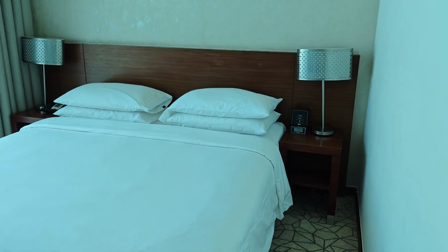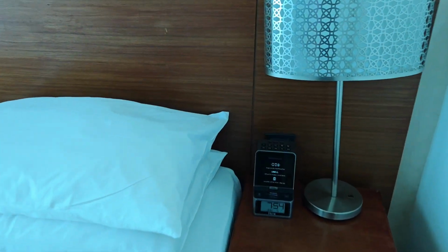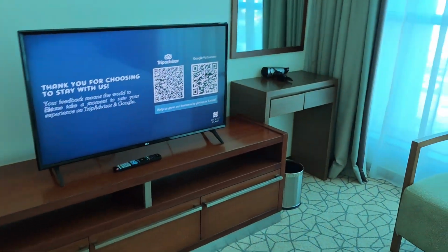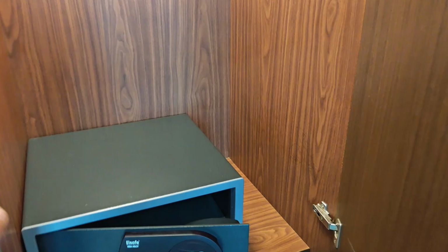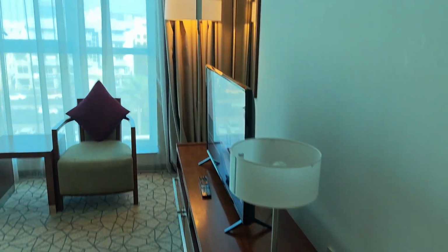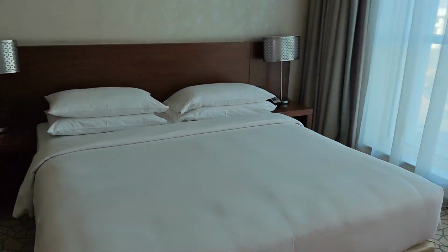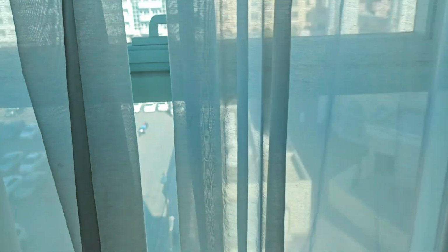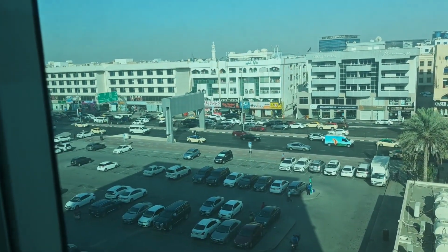And this is bedroom 1. You've got a nice clock with the old school iPod connector. TV. And I believe they give you the ironing. There's a safe there. No, but there's an ironing board in the other room, I'm fairly certain. You come over to bedroom 2. Again, fairly nice.